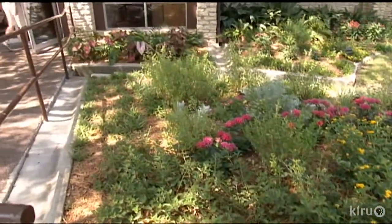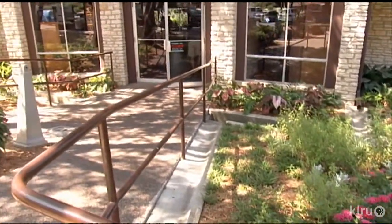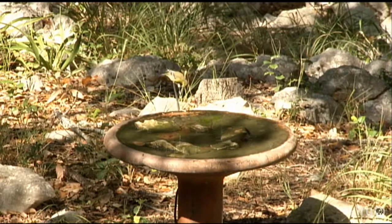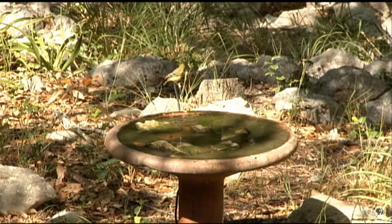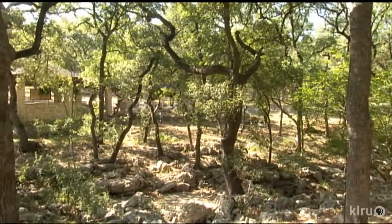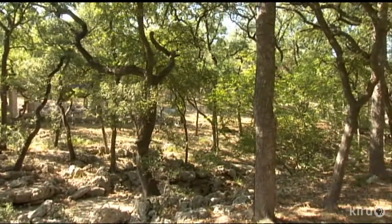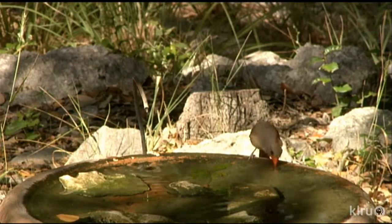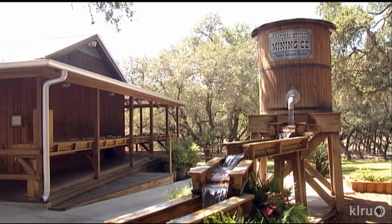We find that the folks that visit us love to see the hummingbirds and the butterflies, but especially the birds in the bird baths because it's extremely entertaining. And we have those located throughout the grounds so that folks can have different areas to view or sit and visit and look. The cardinals love our sluice water features.